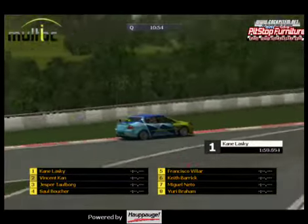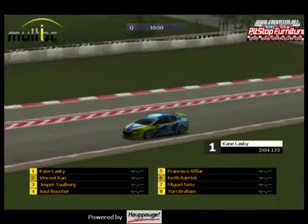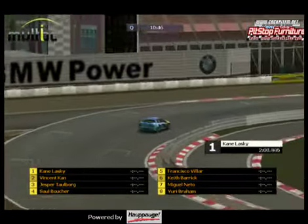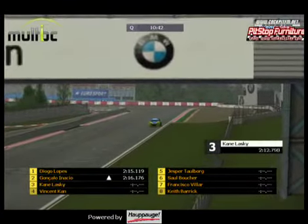Bounces over one curb, bounces over the other. Very, very smooth. Not using all the curbs, interestingly enough. But very smooth indeed. Now going as late as he dares to brake into here. He's missed the apex quite a lot there, but it looks like he kept his speed up quite high.